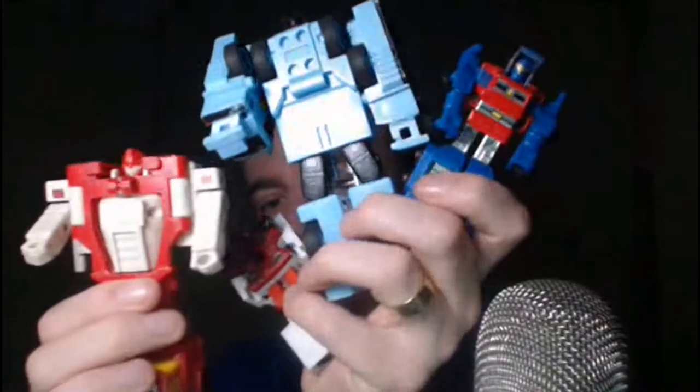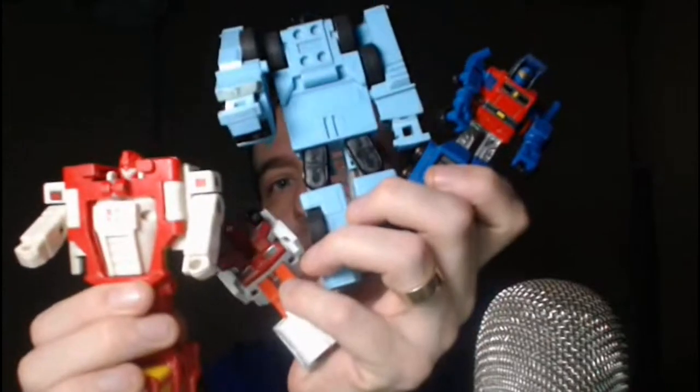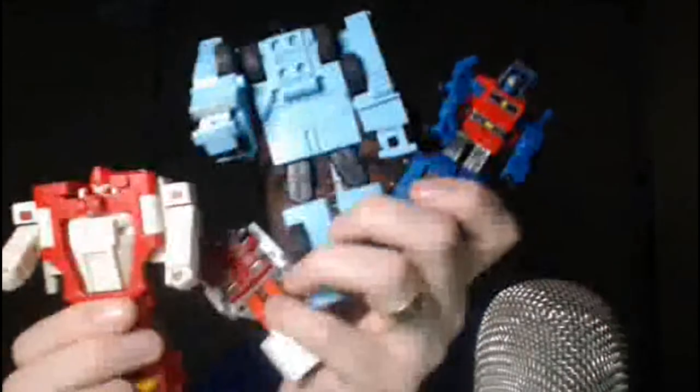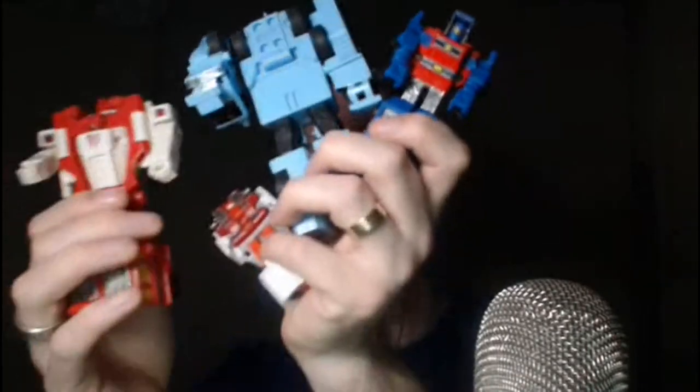There you go. There we are. Picked up these four guys. I think I offered him a fiver, and again, he was happy because he wanted to get rid of them all. And these.